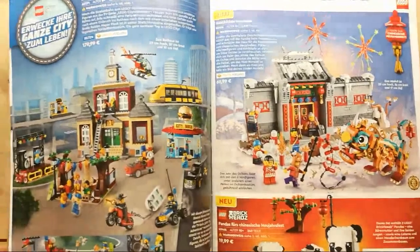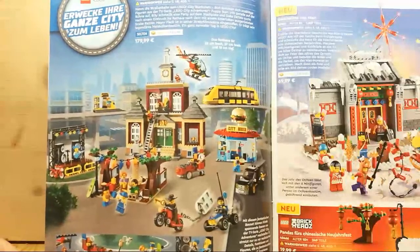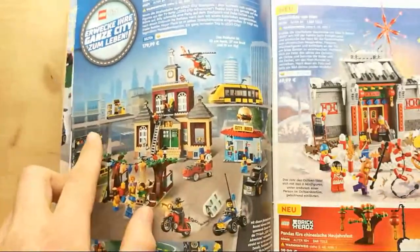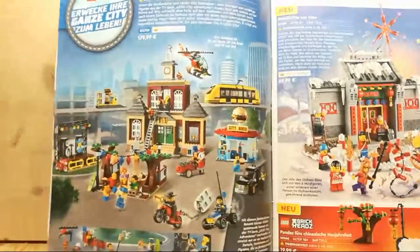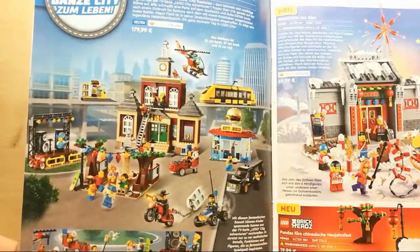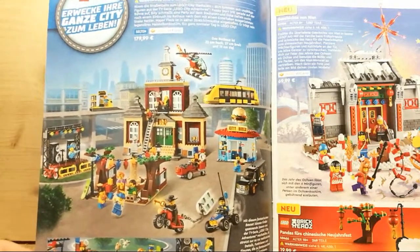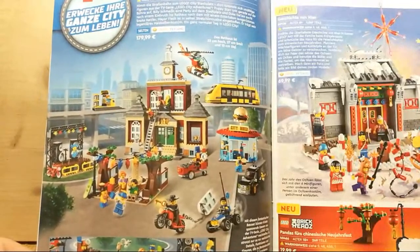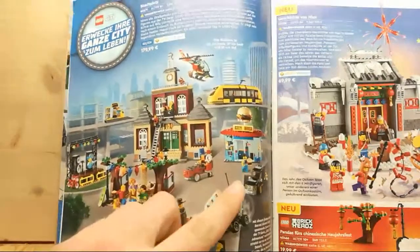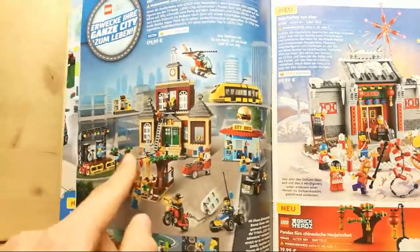And yet more City sets, and I gotta say, another disappointment. So, of course, you can see that there is not a real elevated railway, but this is just the box art. Well, this could have been a great set. Honestly, this could have been a great set if they would have focused more on the town hall, on the design of that, leave out this part here completely and minimize this.